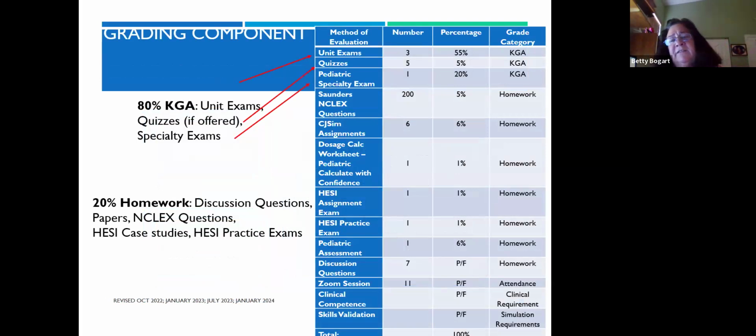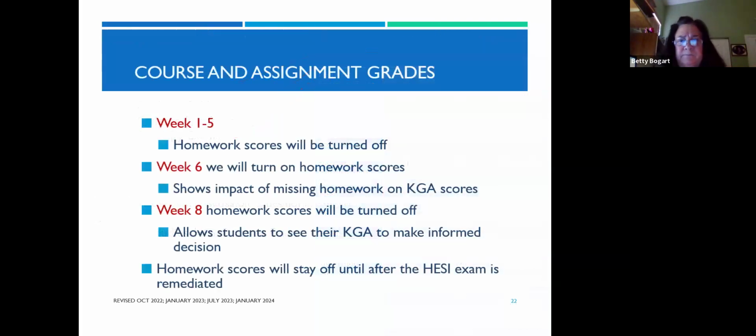So this is just your list of assignments, right off the syllabus. Unit exams, quizzes, and HESI are 80%. Your homework is 20%. Remember, homework can fail you. I did have a student fail this last quarter, and it upsets me that somebody would fail because they didn't do their homework, and they had an 80-something in the class. So I think that's sad. But homework is important because I can't teach everything, and these little assignments give you all the extra material that you do need.